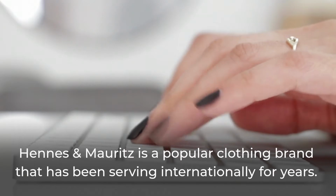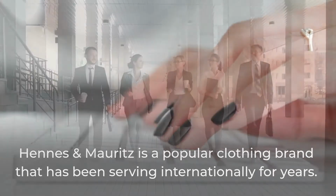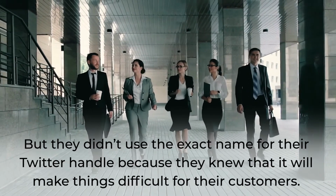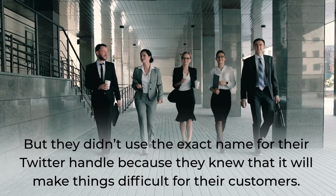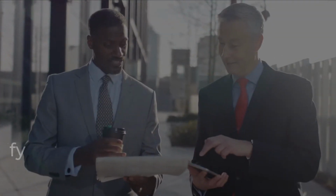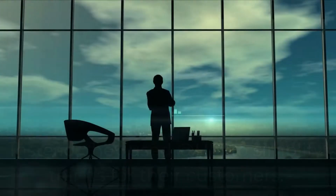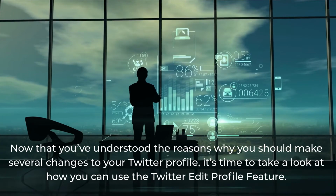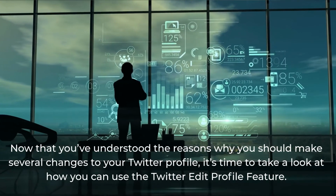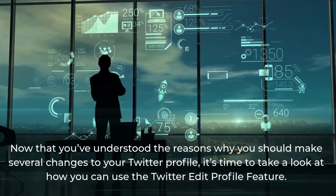Hennes & Mauritz is a popular clothing brand that has been serving internationally for years. But they didn't use the exact name for their Twitter handle because they knew that it would make things difficult for their customers. Instead, they used a shortened version to simplify things for their customers. Now that you've understood the reasons why you should make several changes to your Twitter profile, it's time to take a look at how you can use the Twitter Edit profile feature.